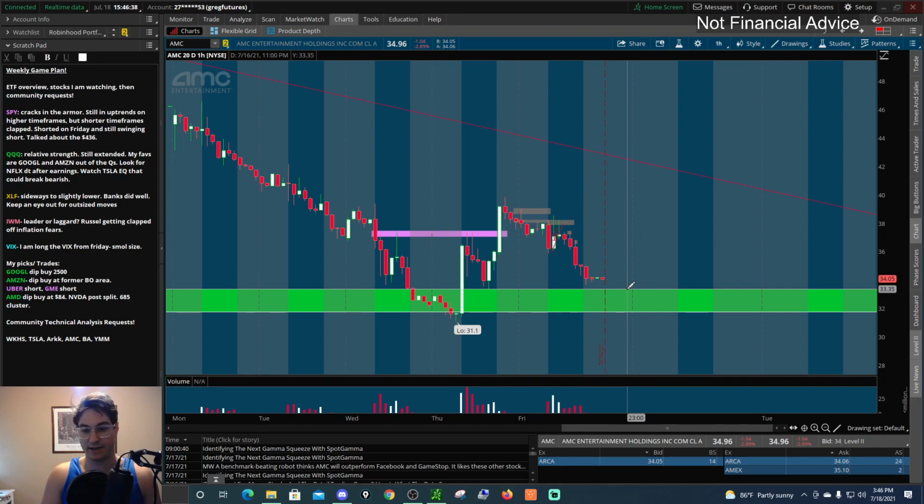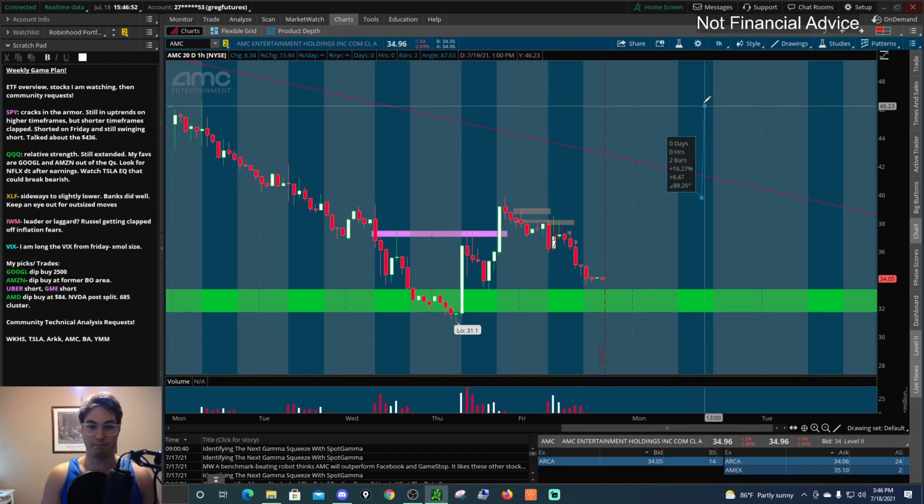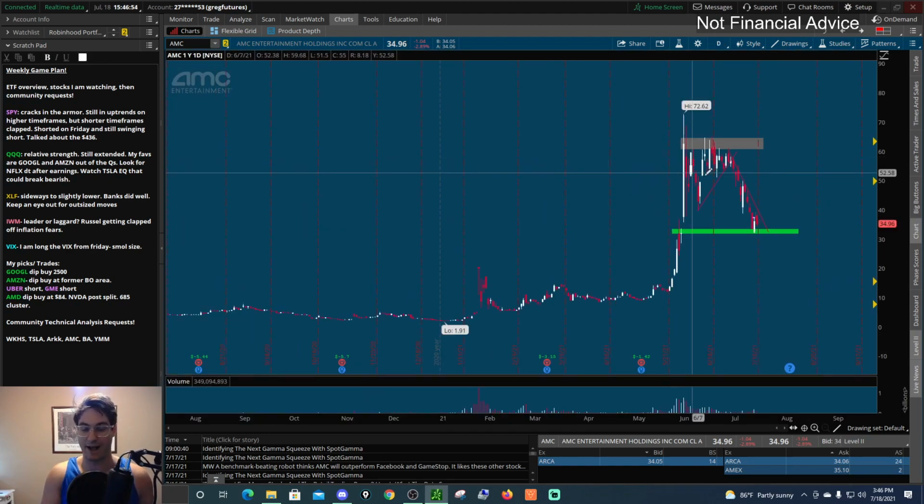Now, AMC, as long as we stay above 33, 35, I do think that we can still see that bounce. But if we start to give up that 33 to 35 level, and then we bounce and break support, look for AMC to get absolutely murdered, as buyers will be trapped. People that loaded and over leveraged in AMC might get trapped, and that can create more waterfall sell-offs.